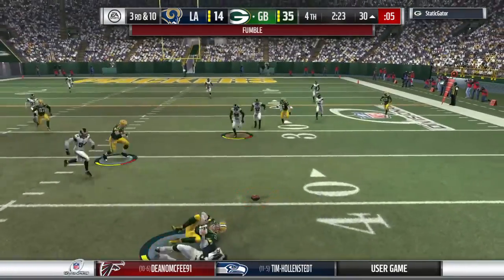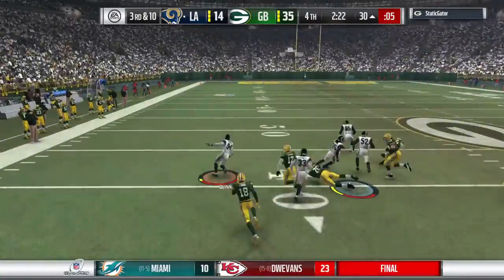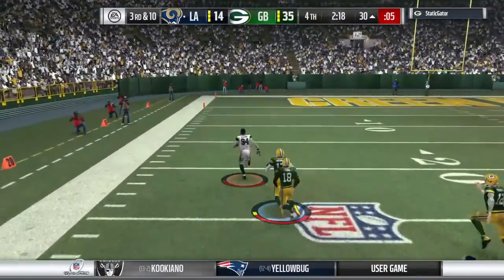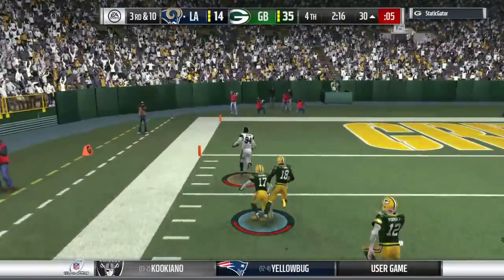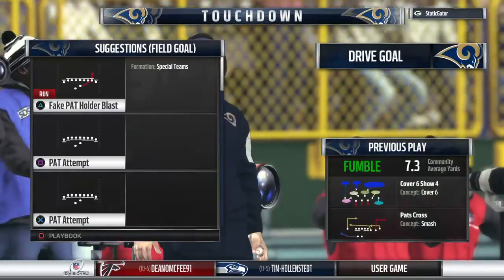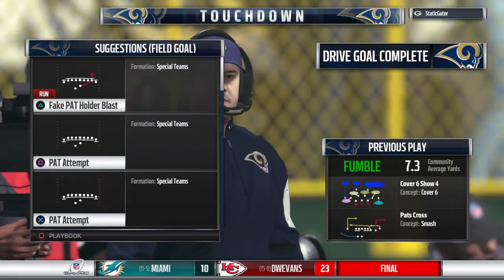Now look out, Rodgers lost the football. And now the Rams have down the numbers. There he goes. The 20, 10, and they are going to score on the fumble return. Touchdown, L.A.